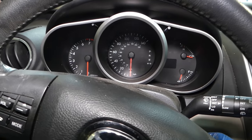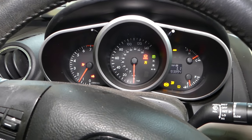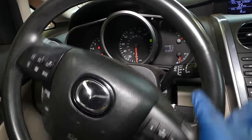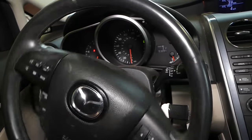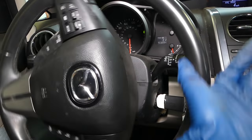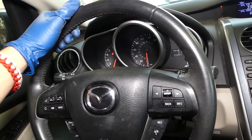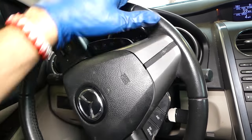Okay, let's go ahead and start it now, after we bleed it, to see how it works. Okay, first we started, no noise. Let's turn now. Okay, you can see guys, absolutely no noise at all. So I'm pretty happy with the results guys. You can see that definitely fixed the problem. If you have that noise and you try to bleed the air out of it, you put fluid and everything seems good but it's still making noise, most likely guys you have a bad pump.